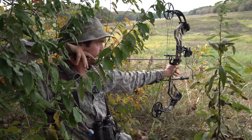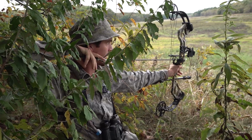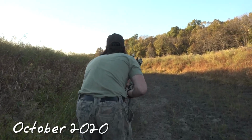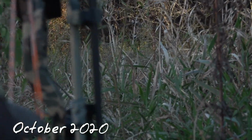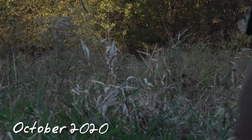Ben and I just got up here to this little knob. We can see down through all this bottom ground. This is the same spot where Jake and I hunted last year, and he ended up sticking that buck, but we never found him. We were up on this same little knob, watching over all this bottom, spotted him down in the creek bottom, and we were able to work through the creek bottom and get up on him. But we're back in here tonight.